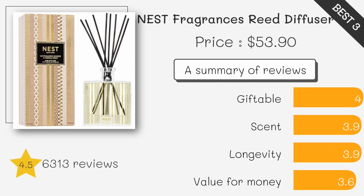Indulge in the sweet and warm fragrance of vanilla with this reed diffuser. Transform your home into a cozy heaven with this delightful scent.